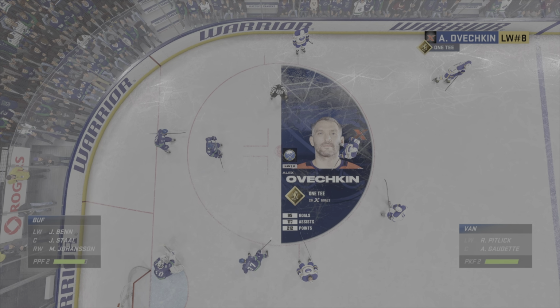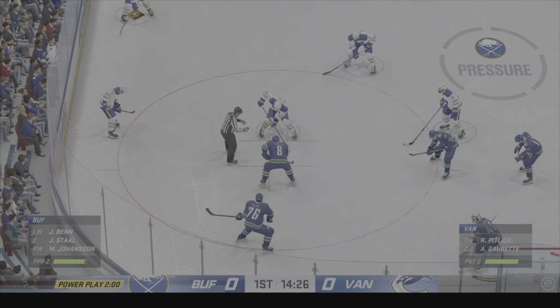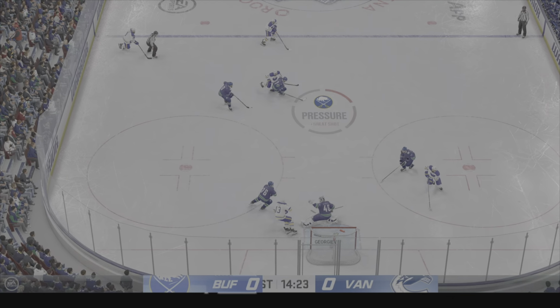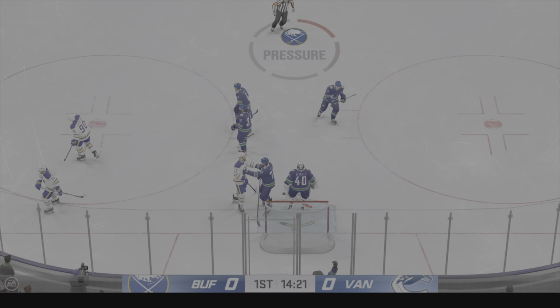Ovechkin's got an opportunity to help the power play score here, guys. One way he can do that is by using his zone ability to get them going. Let's see how it goes here. The Sabres win the draw. Now let's see what they can do with it. Here's a shot, and he comes up with the glove save.